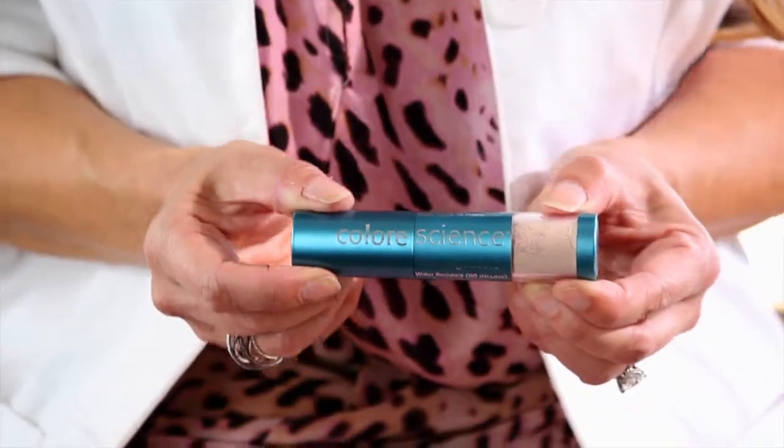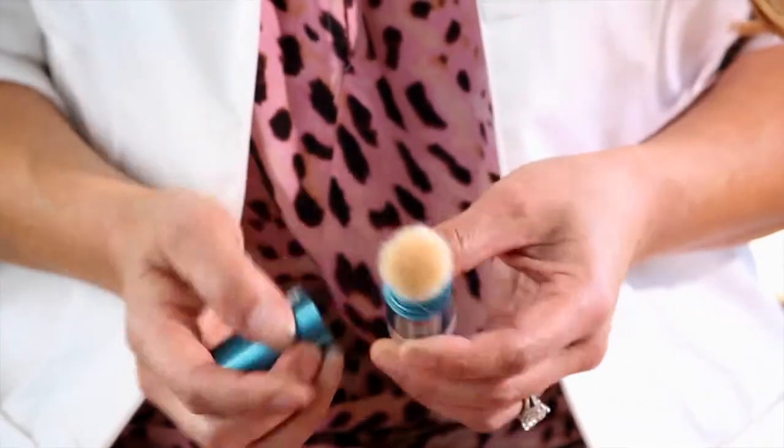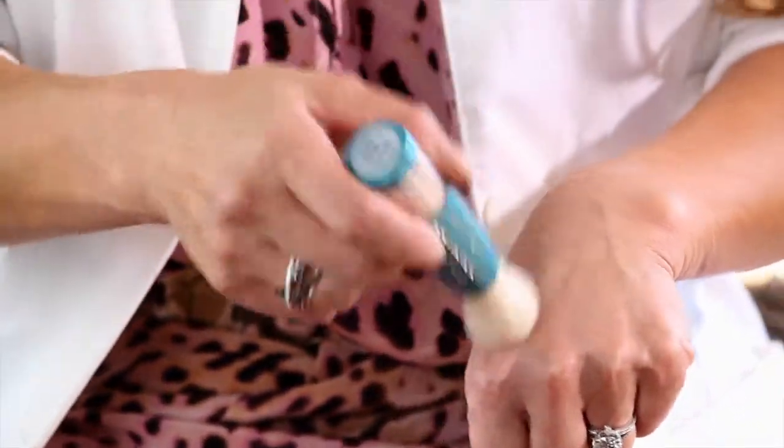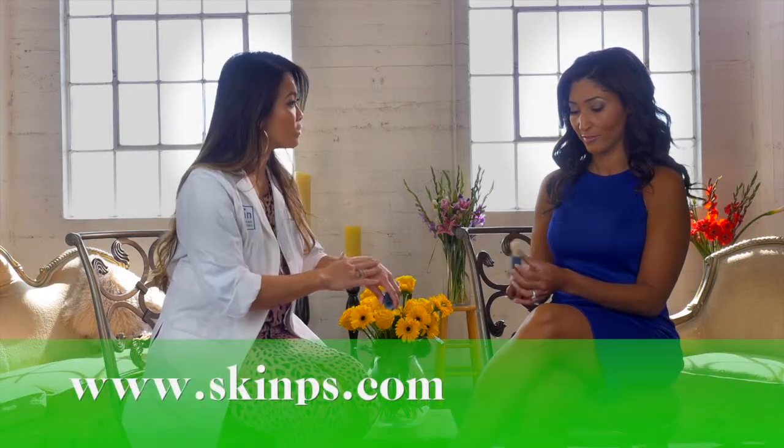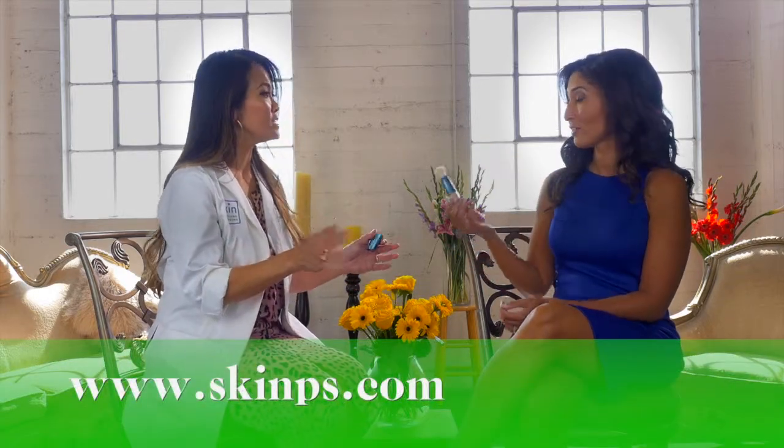This is a sunscreen powder. So this is something that you can use to reapply over your makeup later in the day, multiple times in the day, and it can protect your skin. It's a great sunscreen. They're tinted for your color. This is so genius. Very easy. Stick it in your pocket.